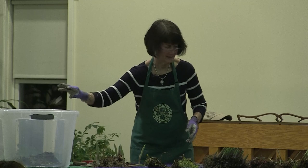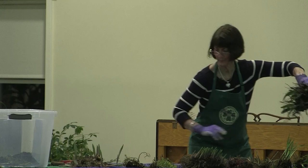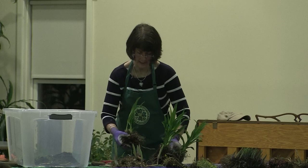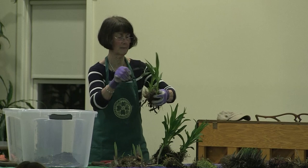On to my daylily here. I hope this is Serena Dark Horse. It's always been one of my favorites, but it was kind of out of control here. And again, I want at least two fans. This one happens to be, the soil was loose enough that I could literally just pull it apart. I didn't even have to try to cut it up.